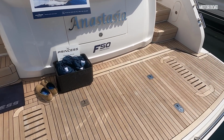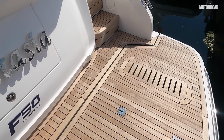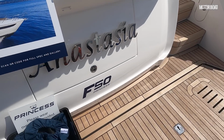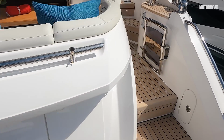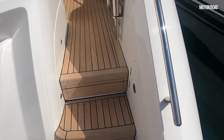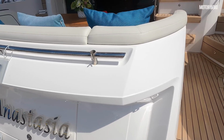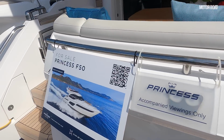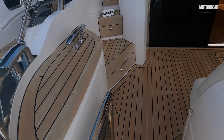As you would expect, the first thing you find is a lovely big high-low platform. The layout here is set. There are no options for this. So your tender garage here is central and you have walkways on either side of equal width.